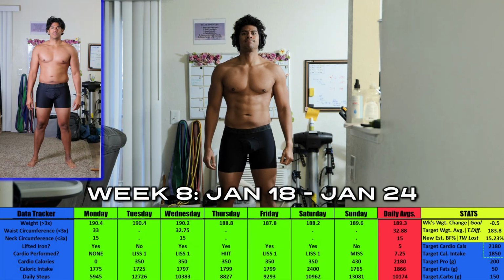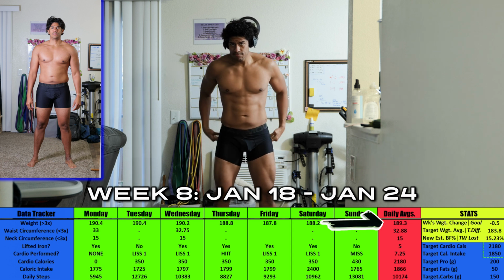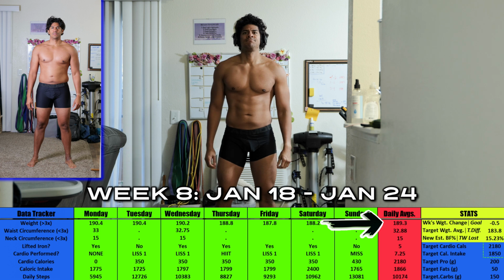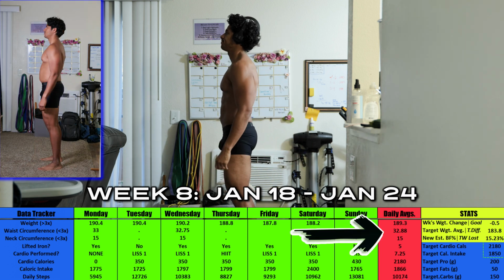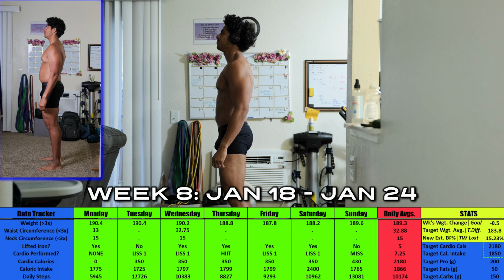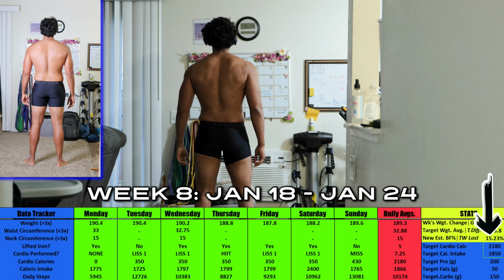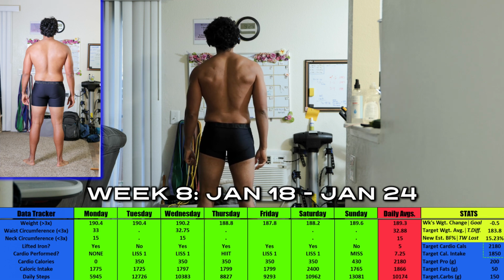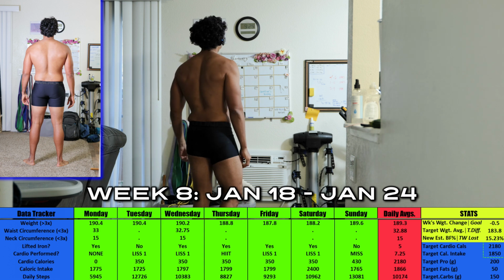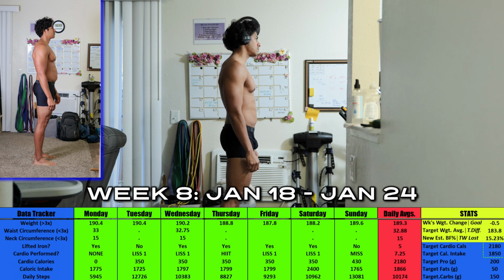All right, so what you could see here is that my daily average for this week is 189.3 pounds. My average measurement for my waist is 32.88 inches. Neck is a consistent 15 inches, giving me an approximate 15.23% of body fat. My overall weight loss change for this week was negative 0.5. My daily calories were 1775, 25, 97.